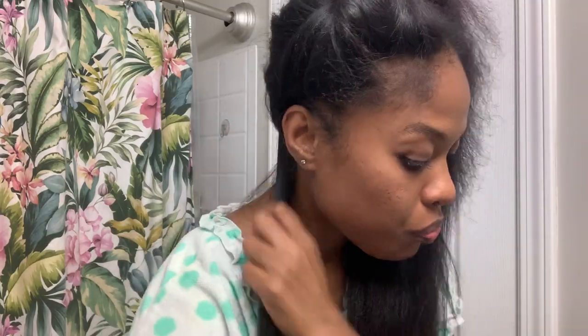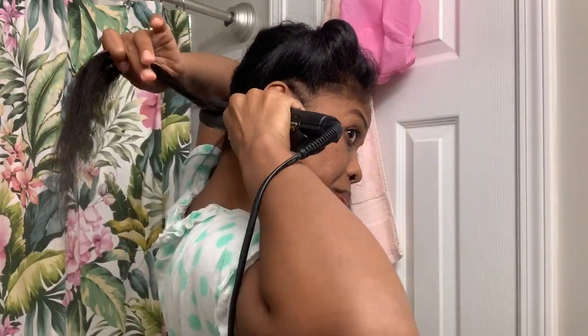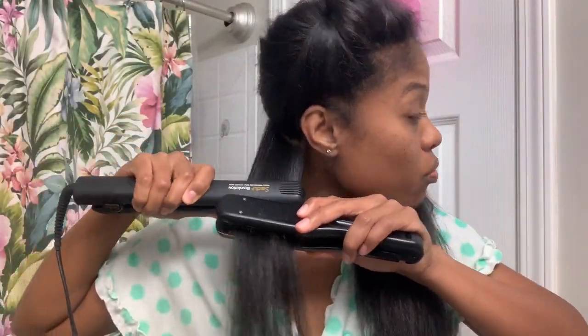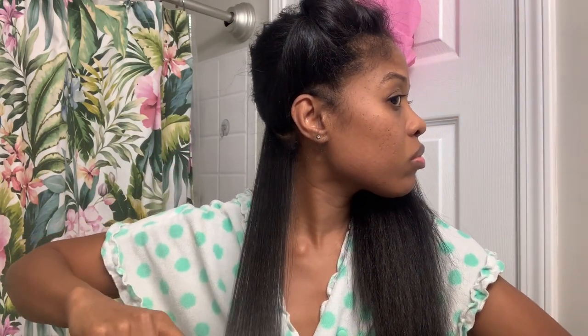So now that I've already gone through with the hair straightening brush, I'm going through with my Sadu flat iron. And the idea is that I only have to do one pass, but obviously you'll see that sometimes I do a little bit more because I am a perfectionist. Don't worry, my hair is still healthy.